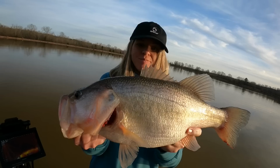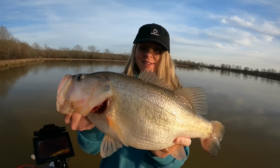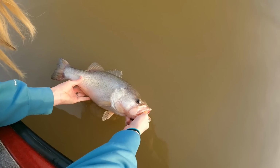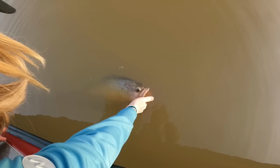Yeah. Man, all these fish out here in this reservoir are just thick, stocky, healthy fish. Yeah. Got belly. Preggy bass. All right, let's send it back. Any final words for that tub? Thank you, fish. That was awesome. Go on, buddy.